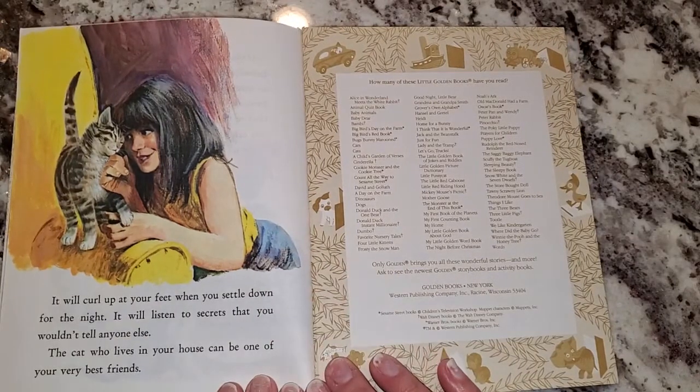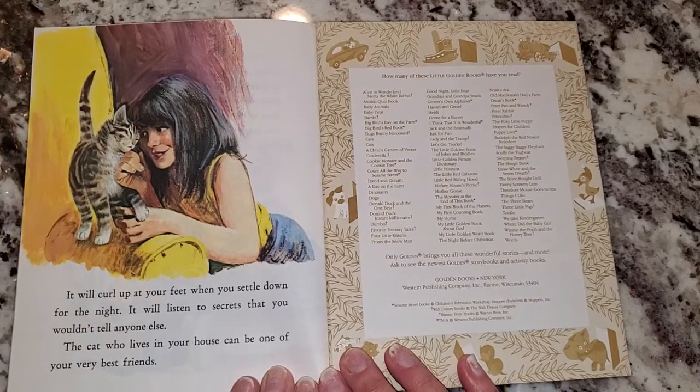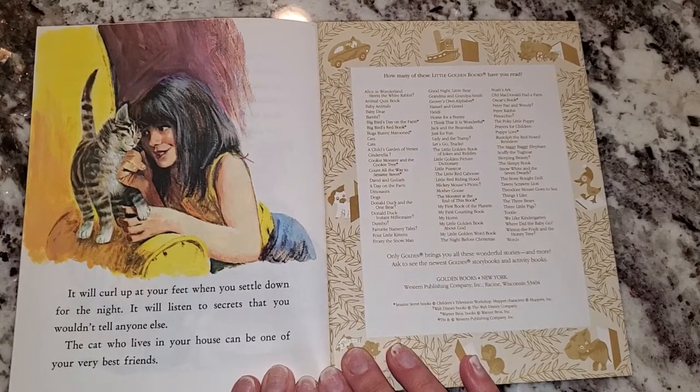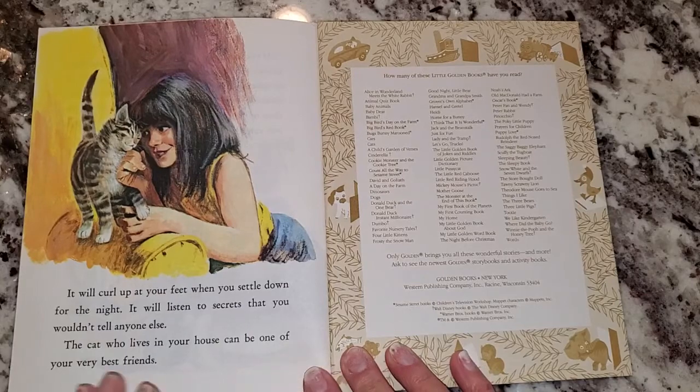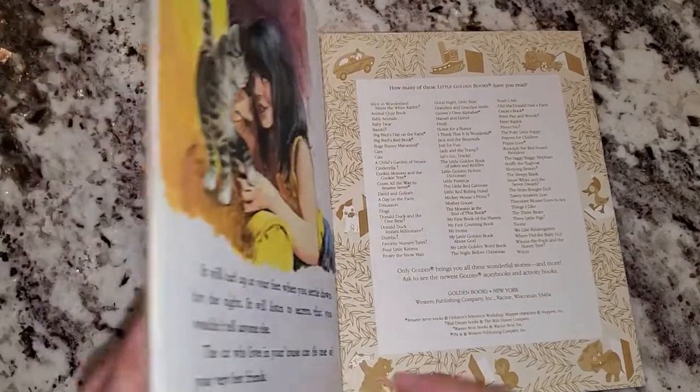It will curl up at your feet when you settle down for the night. It will listen to secrets that you wouldn't tell anyone else. The cat who lives in your house can be one of your very best friends. Meow. The end.